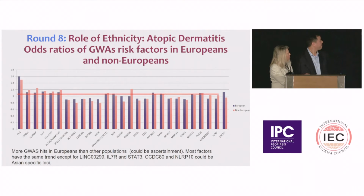So the odds, this is 1, so this would be if there's no risk. So here we are, the European risk and the non-European risk, or the odds ratios. So the highest, of course, is filaggrin, but again, note that the odds ratios are really small, so less than 1.6, so not even as high as smoking, for example. But then these other genes look quite similar, the risks in both populations.